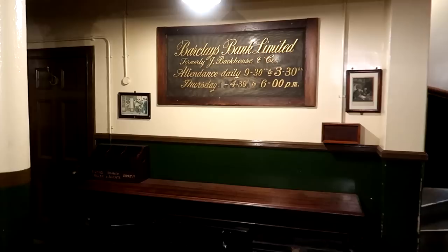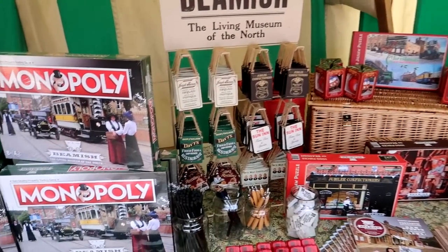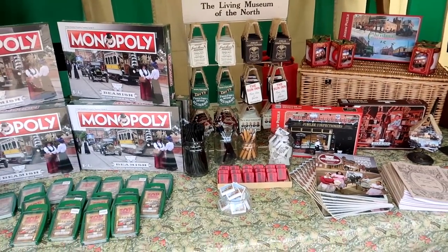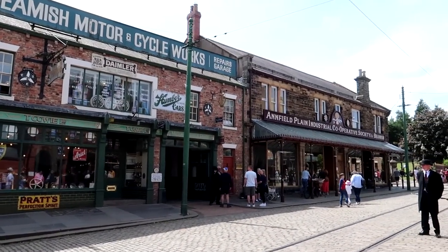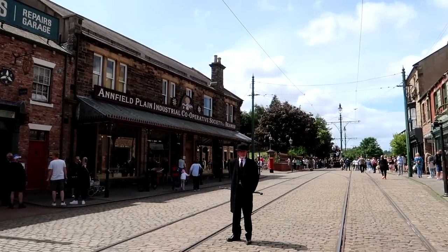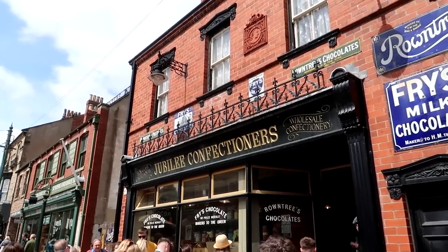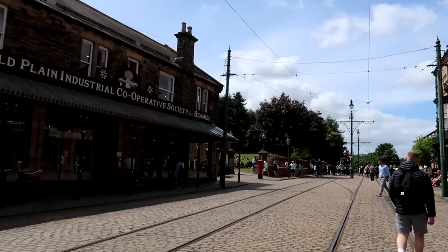I'm not strong enough. Here's a look at the little Beamish market stalls. We've even got a Beamish Monopoly available down here as well, and lots of other merchandise available. What makes it so authentic is all the vehicles, all the staff dressed up, the characters you meet along the way. The fact you can go in all the different shops. We're going into the sweet shop just here now. Jubilee Confectioners, just off here on the right hand side.